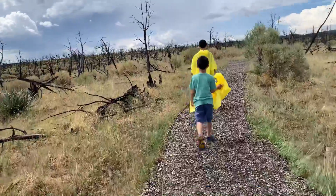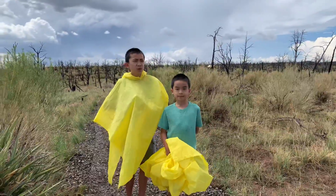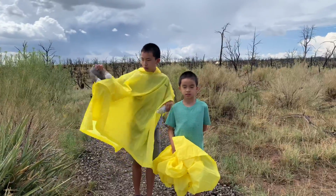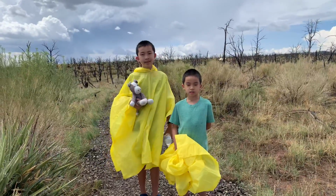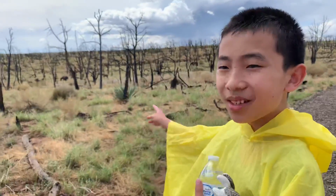Oh, wild horse. Ready? Look at it. 1, 2, 3, cheese. Tell the camera, there's horses over here.